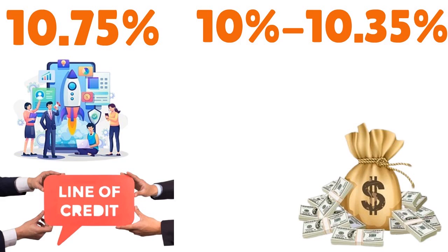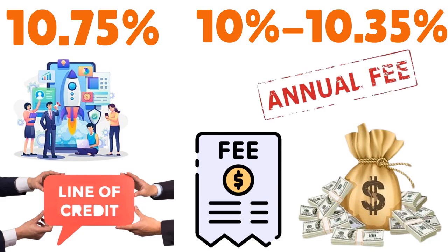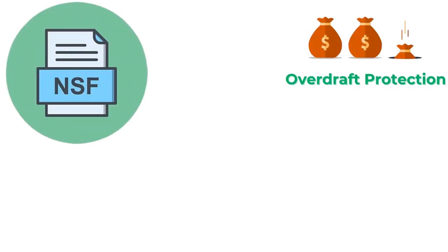So if you're a startup and you're trying to really get money from BECU to grow, you might be a little disappointed, okay? But the cool thing is that this business line of credit has no origination fee. You have a very competitive annual fee. You have secured and unsecured options. You also have NSF overdraft protection. So this is really good from a flexibility point of view, okay?